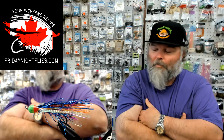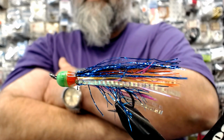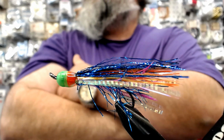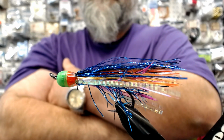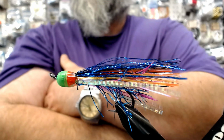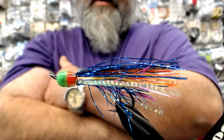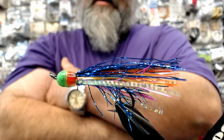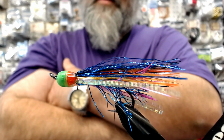So I'm going to get right down to business here. This one was developed by myself and another guy in town called Jeffrey Dobie, D-O-B-I. So we called this one the Dobie Coho Crusher. And it's been pretty good. I've caught coho on it, I've caught chum on it, I've caught pretty well everything. And it's just a simple swing and punish fly.